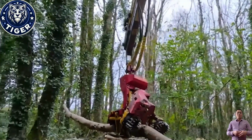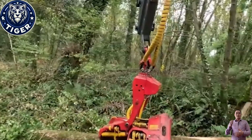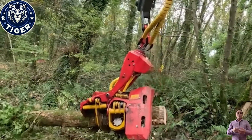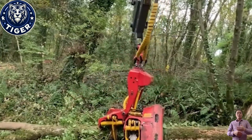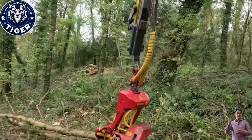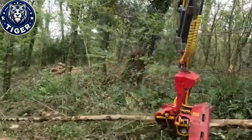Powered by Conrad Woody 42 technology, the Wacker Newson ED90 masters dense trunks with ease. This machine embodies the perfect blend of power and precision, making it a formidable force in forestry. Witness its incredible performance as it redefines timber processing standards.